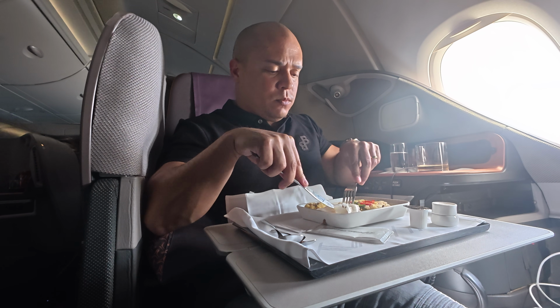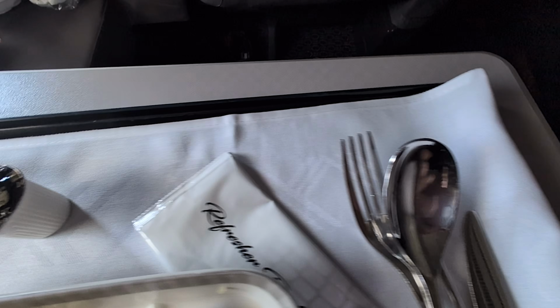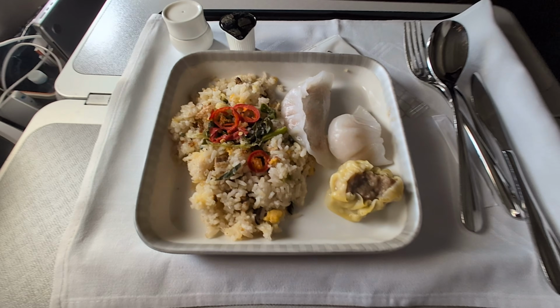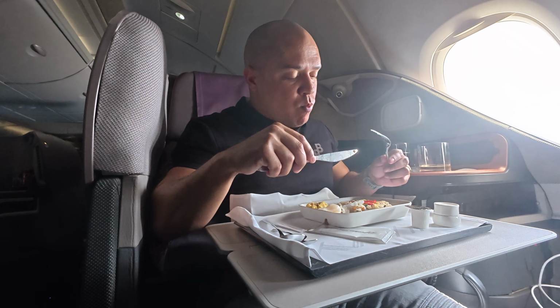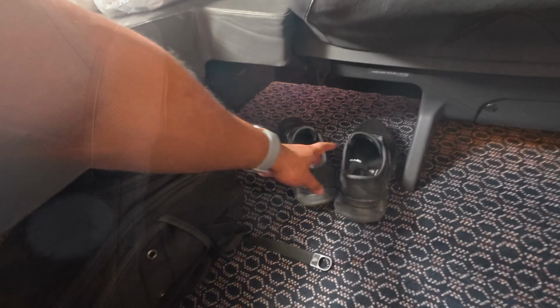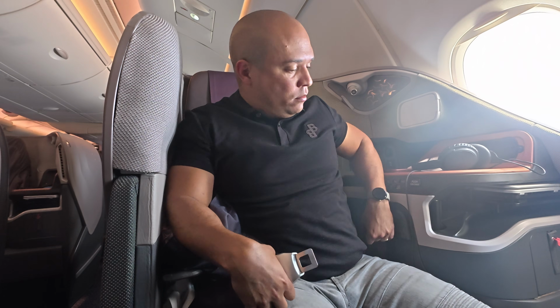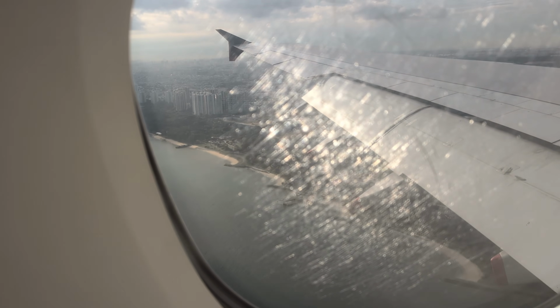After a couple of movies and 1 hour before landing, it was time for the snack of refreshment. Although to me, it looked like a full meal. It came with some vegetables, rice, and very tasty dumplings. And without time for even an additional coffee, we started our descent into the city-state country of Singapore. So I put on my shoes and buckled up as we were close to landing in our country number 38.